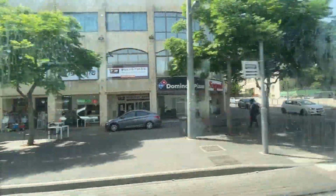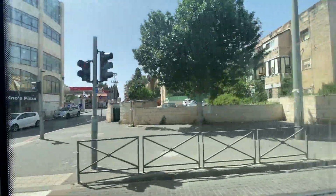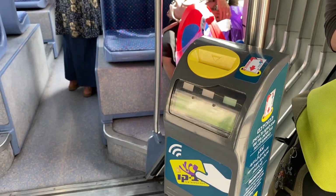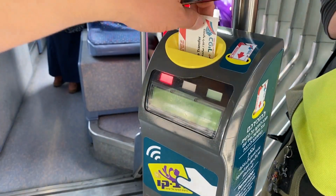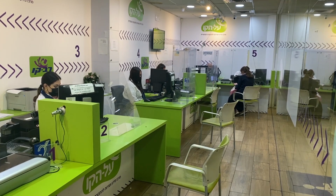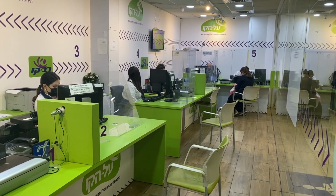The Rav-Kav has a few advantages over the paper ticket. The main one being that you can switch between the light rail and the bus over a time period of 90 minutes for a price of 1 ride. Another disadvantage to the paper ticket is that it can only be used on the day of purchase. If you are coming for 3-4 days, then just buy the paper tickets. If you are staying for longer and want to get a Rav-Kav, then you can get one for free in the central bus station. I need to go there myself as I have a problem with my Rav-Kav, so I will show you where it is.